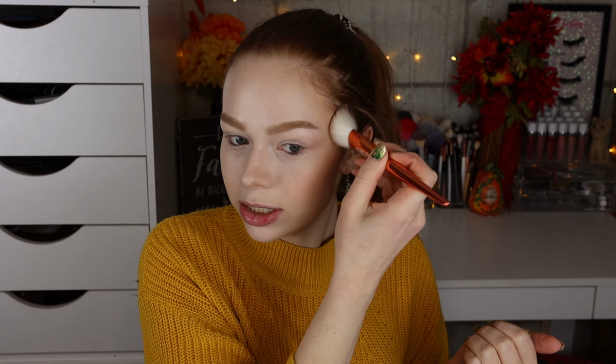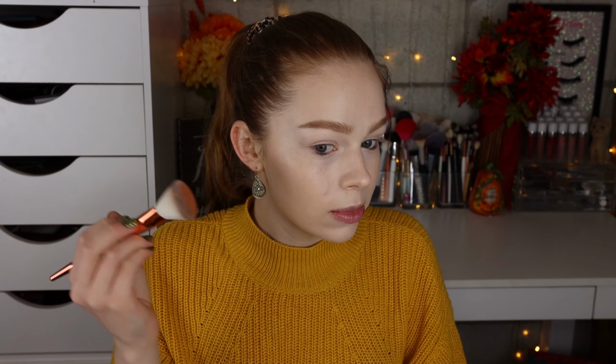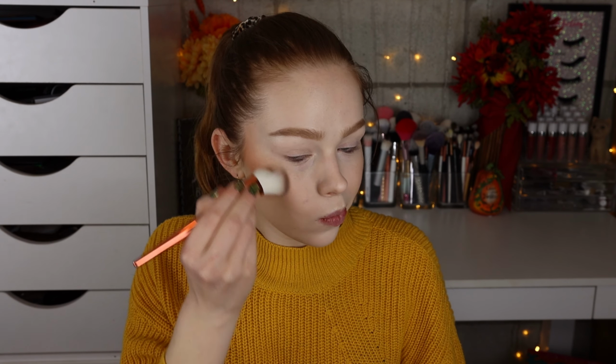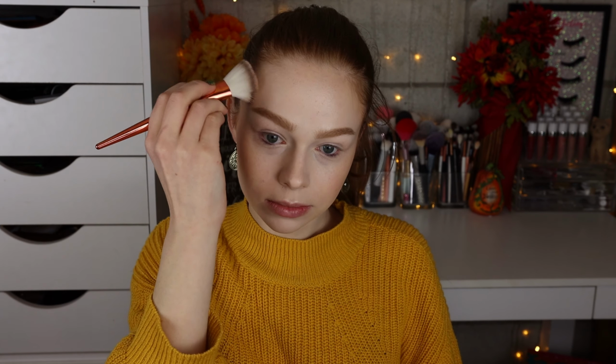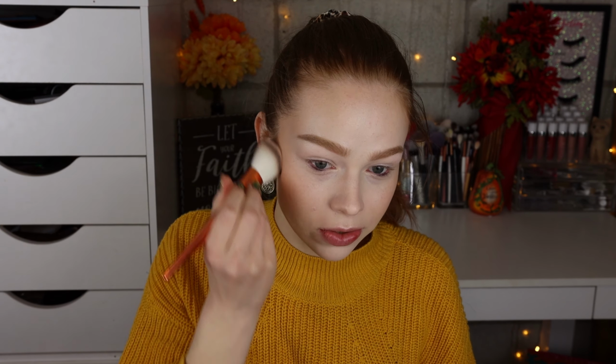I saw Karen Harris use this and she absolutely loved it, and she's much darker than me. I mean, she's still more of a deeper tan skin tone. Okay, like I said, next time I'm going to try and use that as blush just because I'm pale. I'm super pale. There's no denying it.